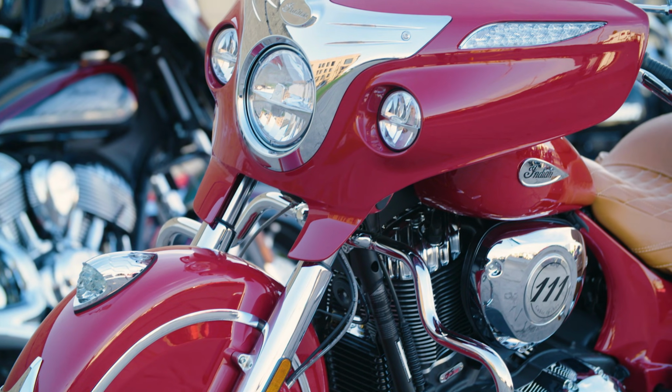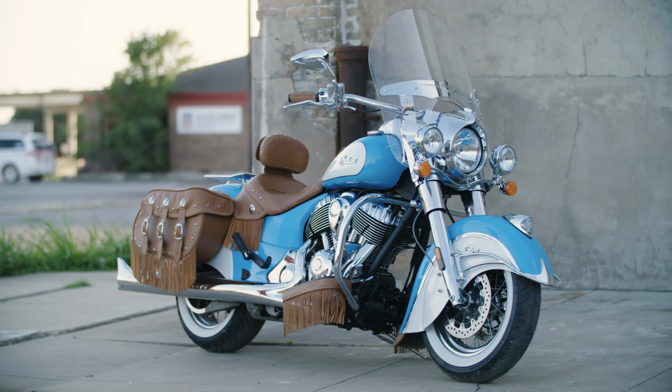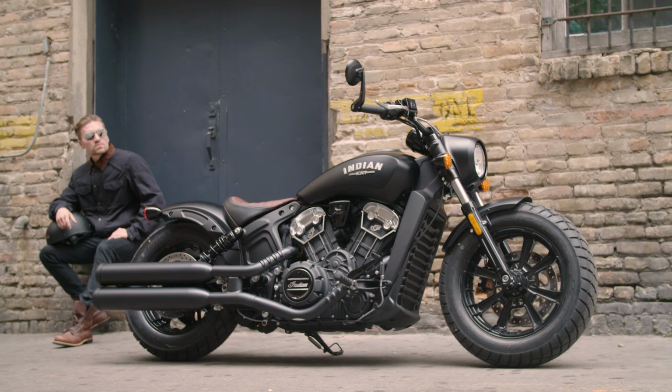After 2 years of development, we began production of a new lineup of Indian motorcycles, marrying modern technology and performance with that classic Indian look. Of course, a lot goes into making an exceptional motorcycle. Please join me in the metal paint and weld department, where we begin the process of creating America's first motorcycle.